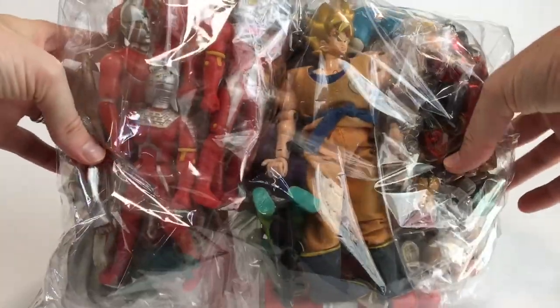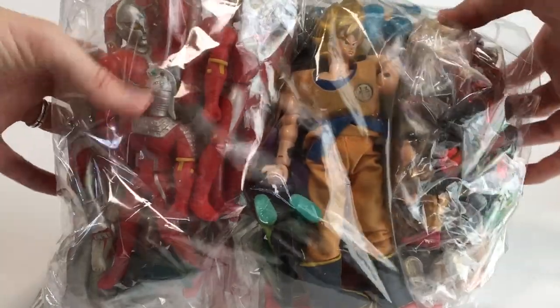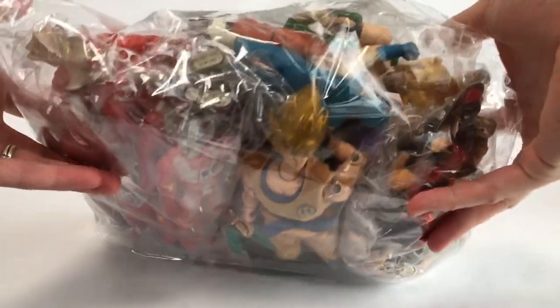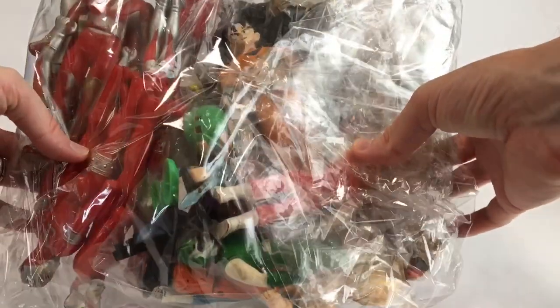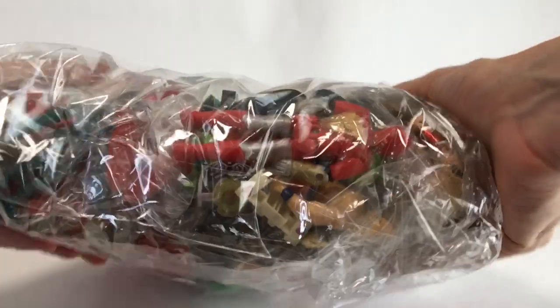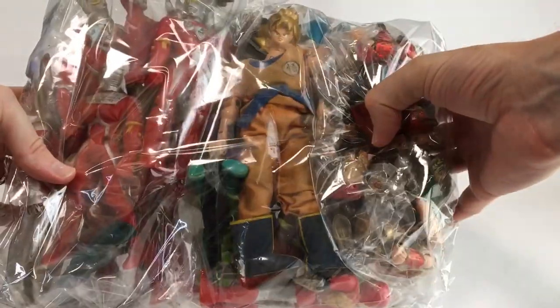And yeah, totally worth 10 bucks already just from seeing a couple of the figures in here, although I'm not entirely sure how good of a shape they are in, because some of them look pretty bad. But yeah, let's crack it open and see what we got inside. All right.